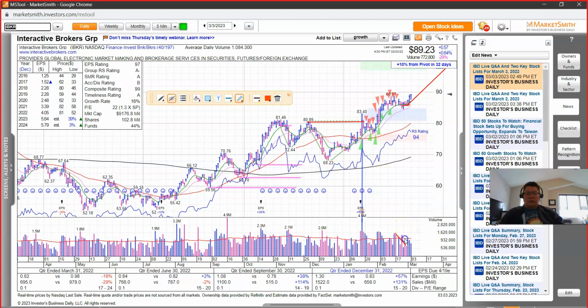So again, we expect this bounce to continue. I didn't add on Friday. Instead, I trimmed. I don't like buying stocks at the end of the week, same thing with the end of the day. Because the new week starts, I want to see what happens next week, right? Then, if it gives me an opportunity to buy more, I'll add more.